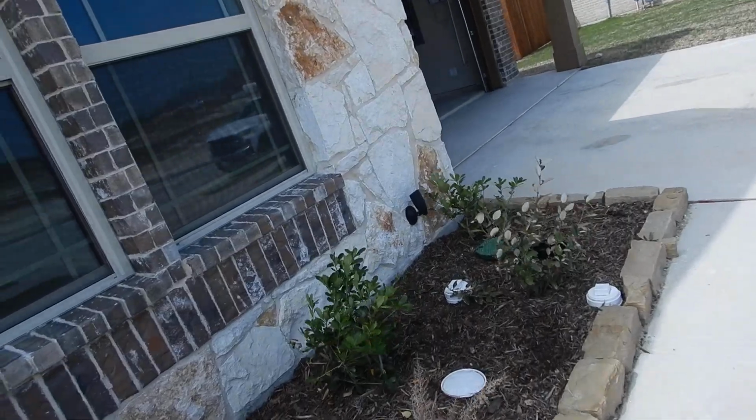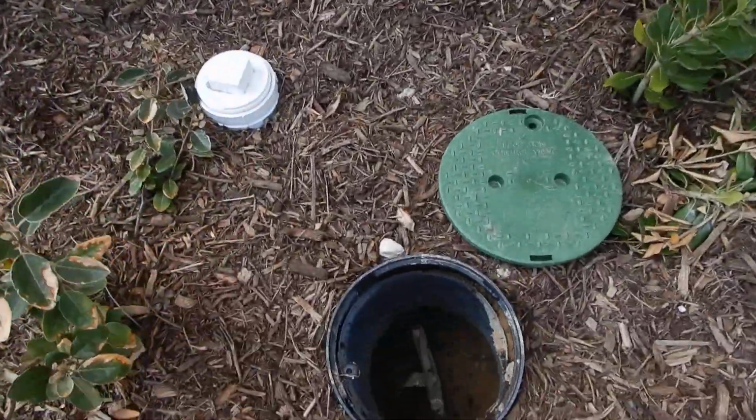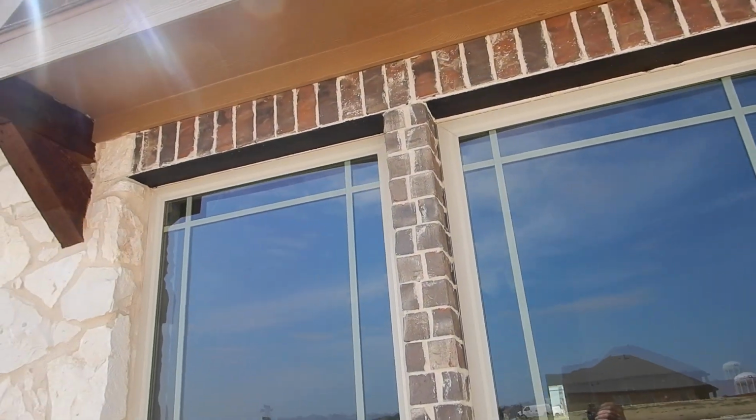I already told you about the wood mulch. We're going to have a video all about how to help us with the picture of it. We got the masonry up here. We got windows over here. Very nice.